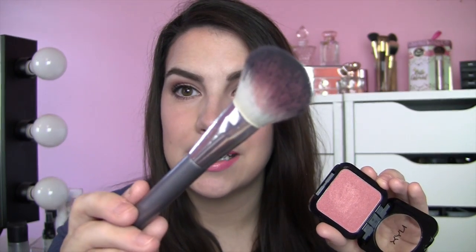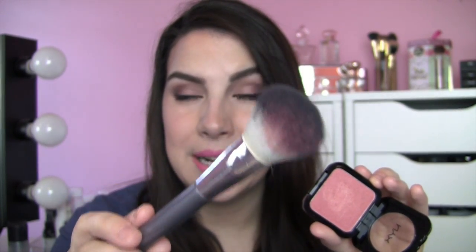Application-wise, these blushes just take a little dab into them with your blush brush, maybe a little tap off the excess, and as you can see, a lot still will remain on your blush brush.